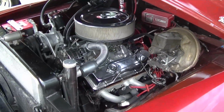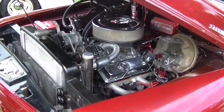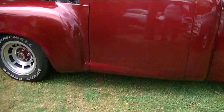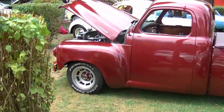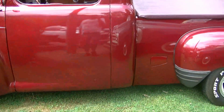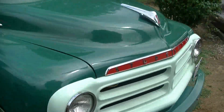Small block Chevy, power brakes, air conditioning. This is owned by Benny Jordan from Braden, Florida. Let's see if we can get a good side view of this truck. It's hard. I've got a lot of tripping hazards here I'm trying to avoid, because you don't want me to fall and all of a sudden you'll be seeing the sky. Nice truck.